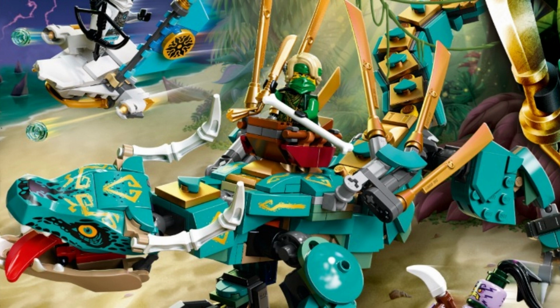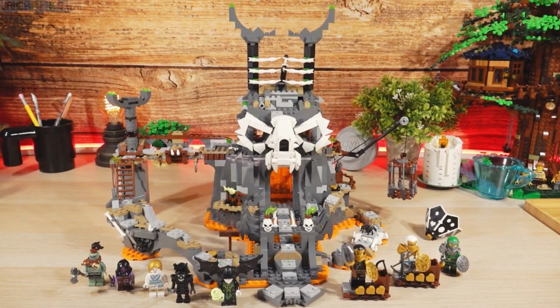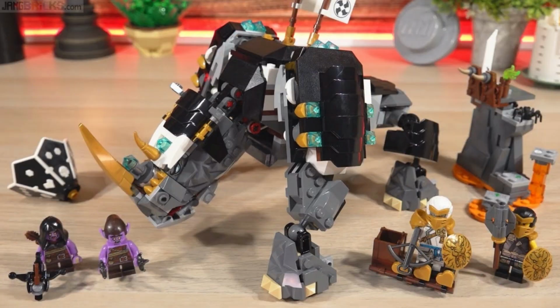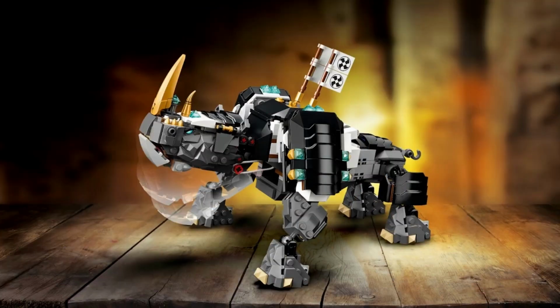Now, I also don't really follow the LEGO Ninjago theme all that closely, but this is currently the largest LEGO Ninjago set ever made, and it's the biggest of the 3 LEGO Ninjago modular sets. It's also one of the tallest LEGO sets ever made at 29 inches, and it was actually made to commemorate the 10th anniversary of LEGO Ninjago, so that makes this set extra special.